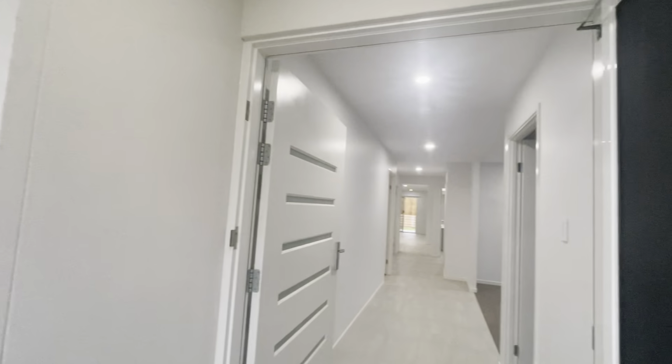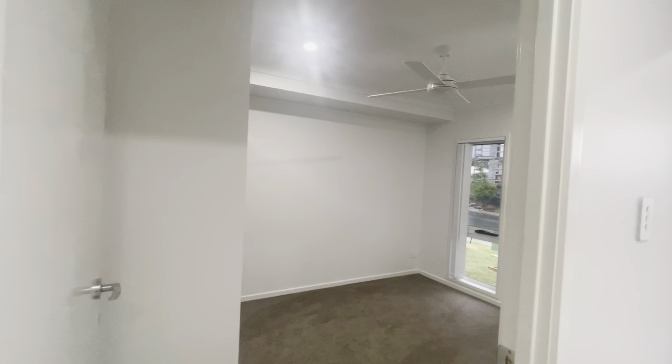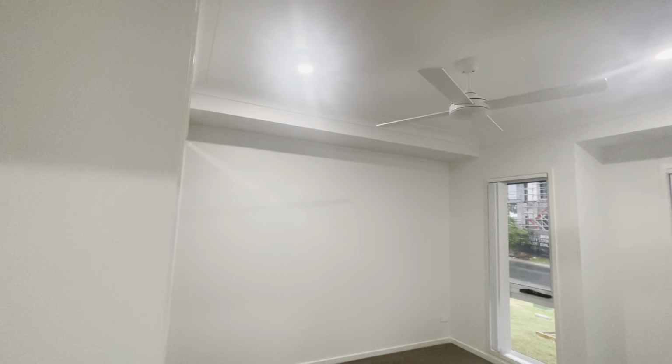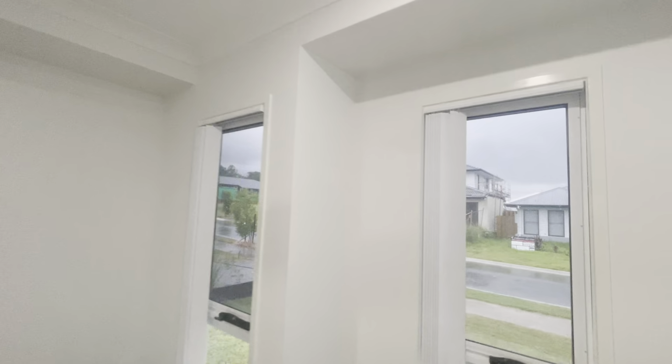So, coming through the front entryway, you notice we've got the security fly screen, a nice big wide entryway. Big plus when you're moving as well. To my right, we've got the first bedroom. Whoops, lights are off. First bedroom here. So we've got four bedrooms, two bathrooms, double lockup garage, and a separate rumpus media room.